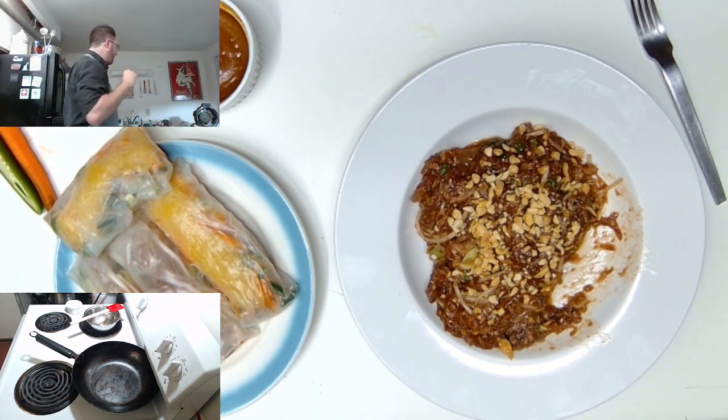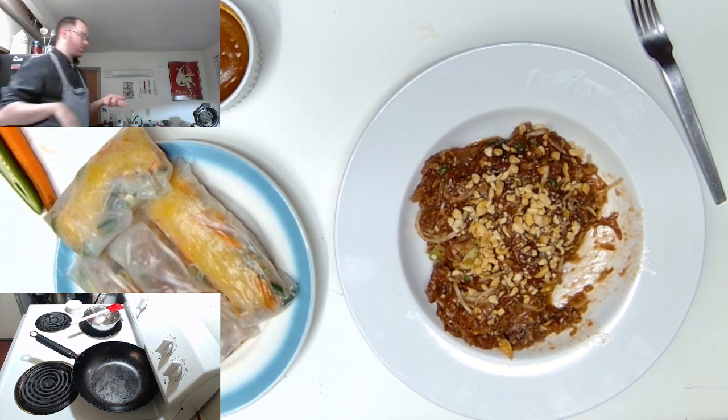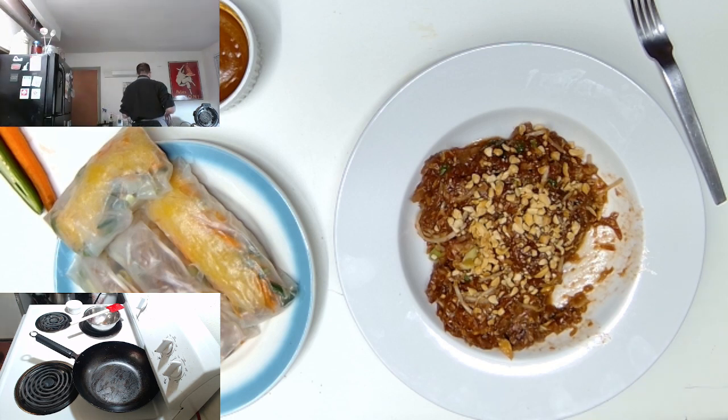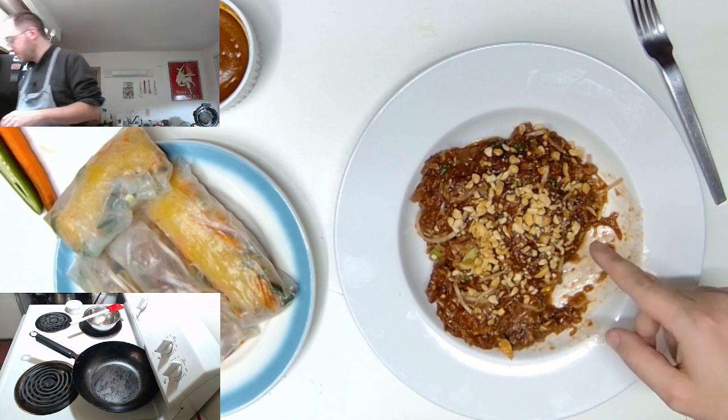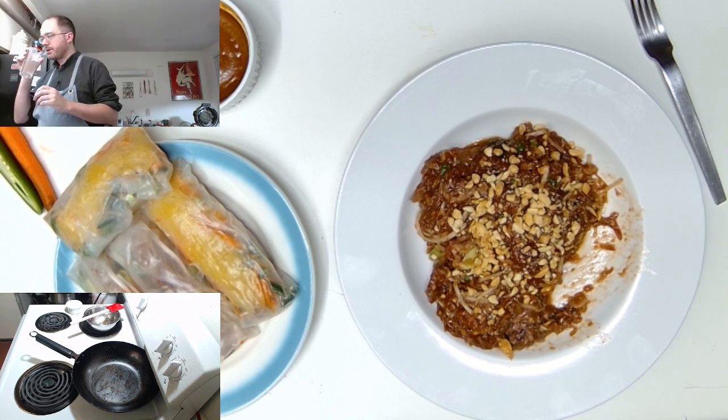I couldn't get the liquid to seize up enough to make room for the egg, because you don't want to boil the egg. The egg's supposed to hit the bottom of the pan and fry, so you get little scrambled egg curds in there. So, yeah, it's tasty. Again, it's a scooch too salty.